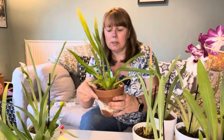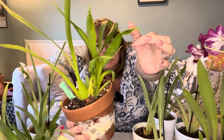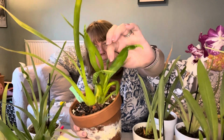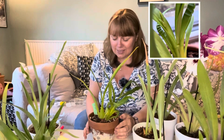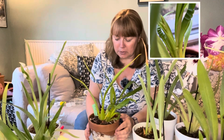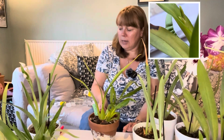And then I noticed a flower spike. So if you can see, I keep showing you things that I can't really see you're seeing. Can you see the flower spike is in there? I'll take another video of it and try and put it in so you can see. I'm so excited. Hopefully that will be the first of many for this plant, and I can't wait to see the flowers. I'm really excited.